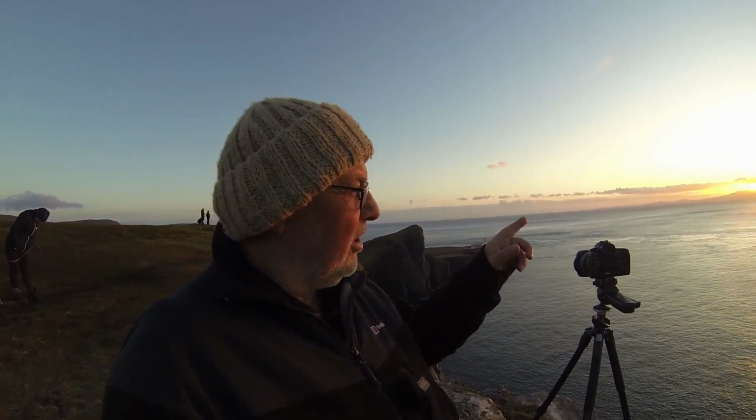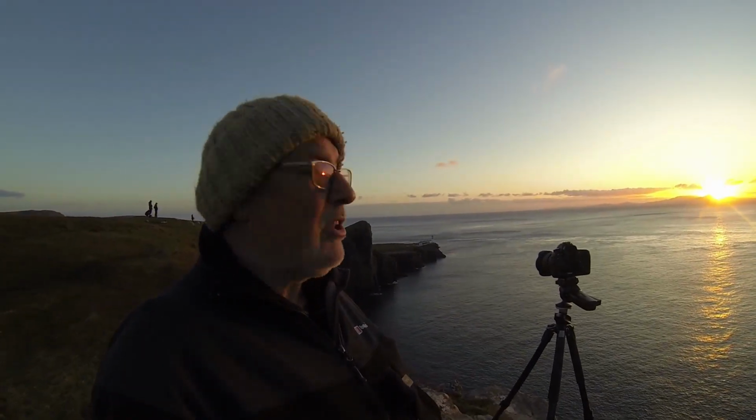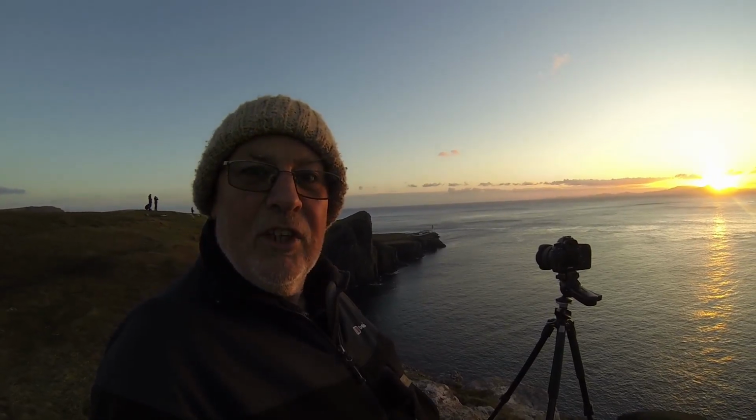The sun's just starting to go behind the mountains, so I'm hoping now it is going to just maybe turn pink and a little bit of orange. So let's try.